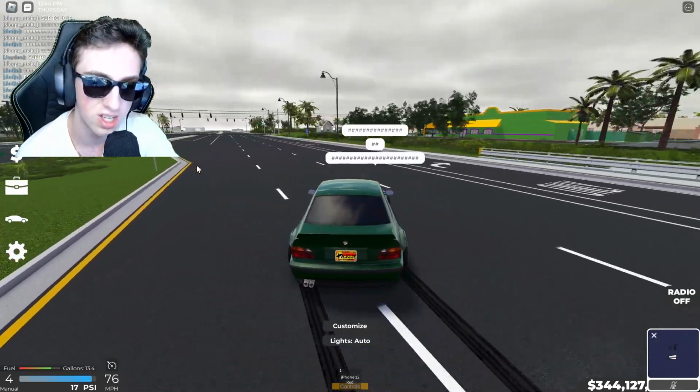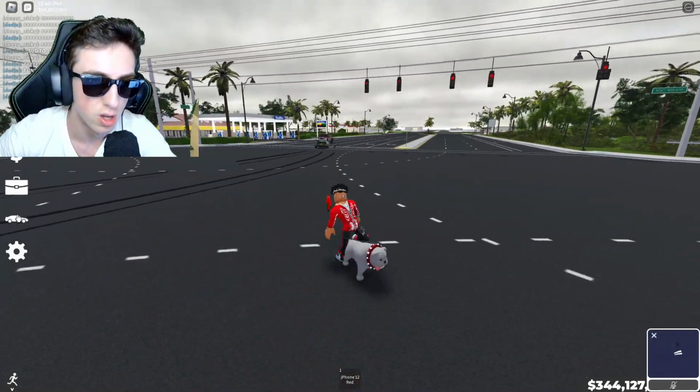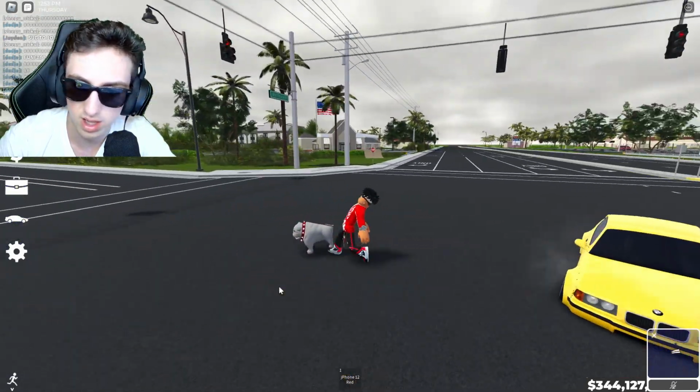I think this car is truly amazing. I think it's a really nice BMW. Plus, it's a drift car, which makes it amazing as well. So I like that a lot. I do like that a lot, actually.